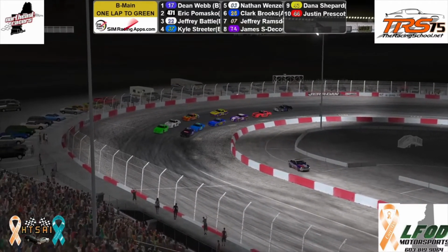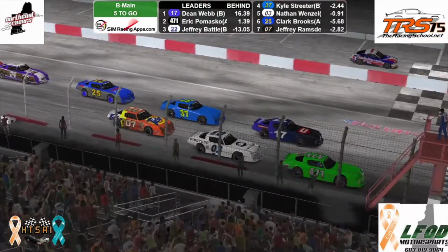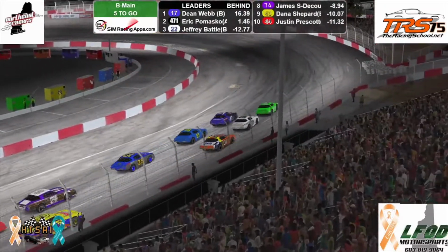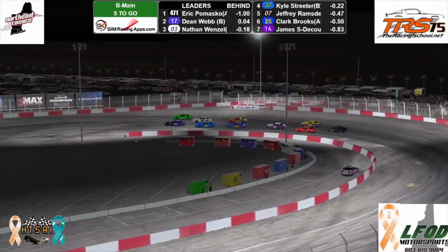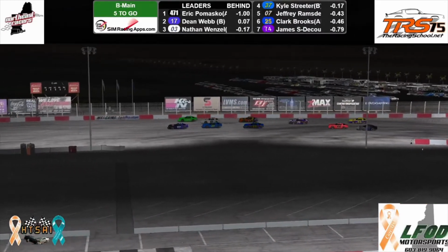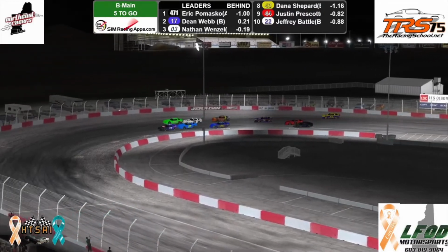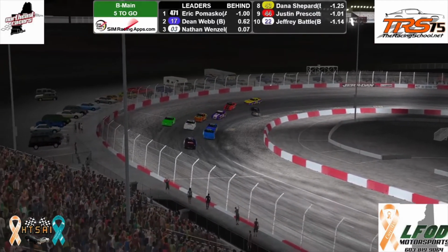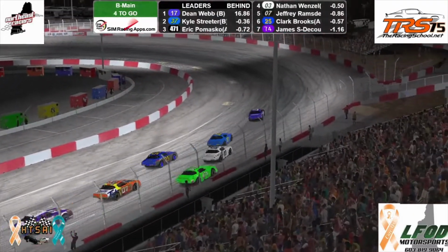Pace car is in. Will Pomasco be able to pull it off on the restart? He gets a good jump to the outside. Dean Webb still got a nose under him, but that outside line on the restarts is so fast, but Dean Webb sends it down in there. Dean Webb still leading going into 3 and 4. They're going to touch. Eric Pomasco gets knocked up a little bit. 3 wide coming off the turn. They manage to keep it straight.